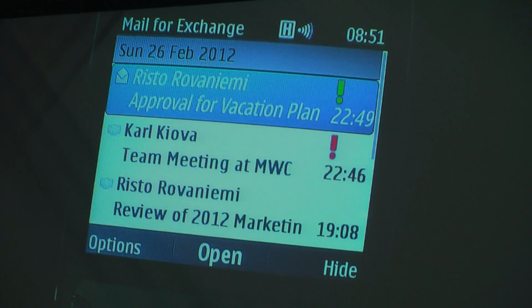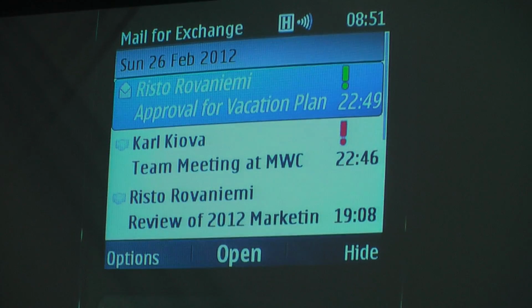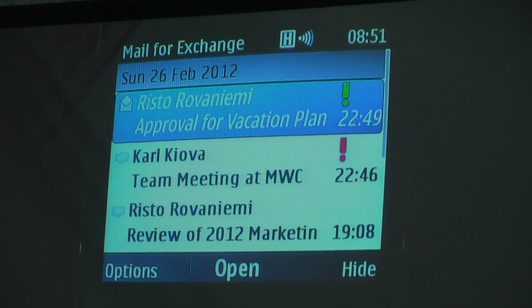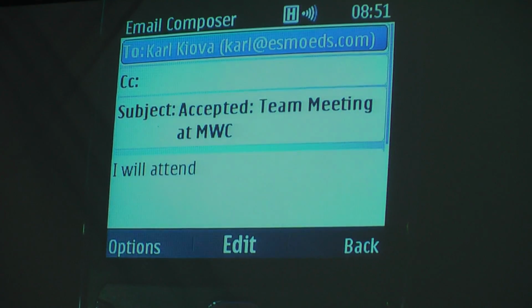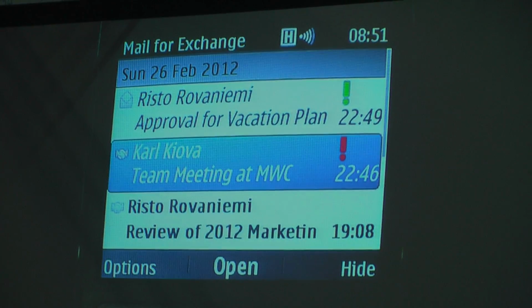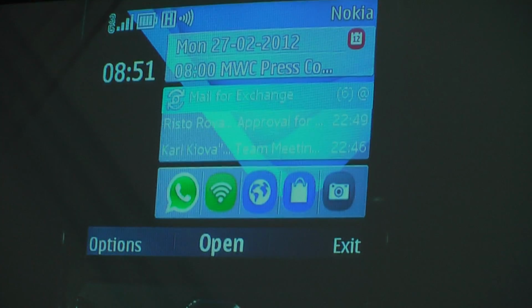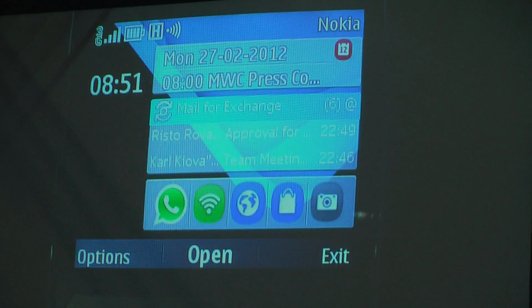Okay. Now, the other capability that I think people get a lot of use of is the ability to respond to meeting requests. So you can accept or decline meeting requests on the go. So soon you'll be able to download this Mail for Exchange client for both the Asha 302 as well as the previously announced Asha 303 at no charge from the Nokia store.